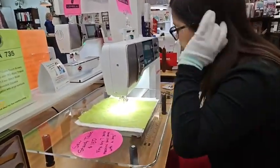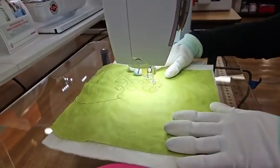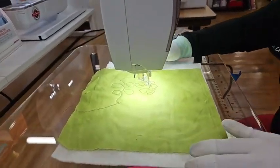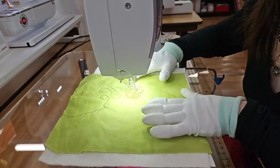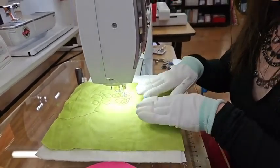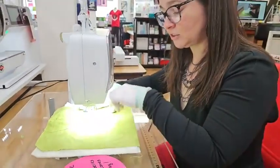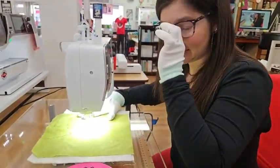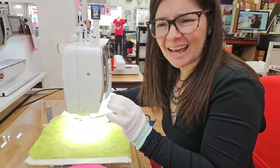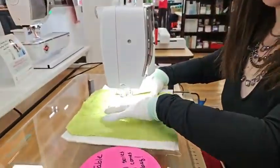But I wanted to show you, we've got our machine all set up here, and I wanted to show you how, with a standard free motion quilting foot, you always have to time how fast you move the machine with how fast your needle goes up and down, because you want to try to get that exact stitch length. But hey, let's face it, that's really difficult to do, right? So let's see if I can do this.